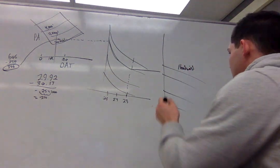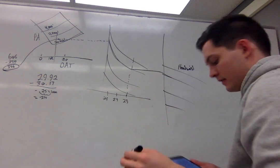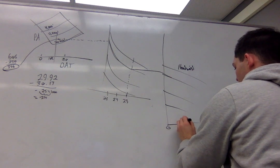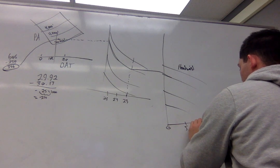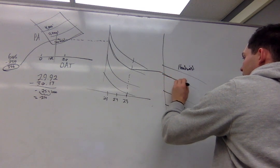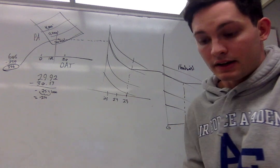So for this, we'll say we have a 5-knot headwind. These are all 5-knot headwind increments. We're going to follow this line down to 5 knots, right? So we have 0 here, 5 here, 10 here. We're going to follow down to this 5 knots, and then follow all the way across. And this is going to give us our landing distance that we're required.